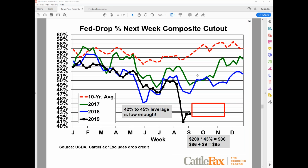This chart here is a measurement of the leverage component, looking at the fed price minus drop credit as a percent of the composite cutout. It's another way of looking at the margin situation between the feeding segment and the packing segment. As you can see on the 2019 line, we were comparable to a year ago as far as leverage goes. But after the fire, we've seen leverage fall off the table. Margins have transferred between the two segments, and we've come back to the low 40s, which we haven't seen for quite some time.